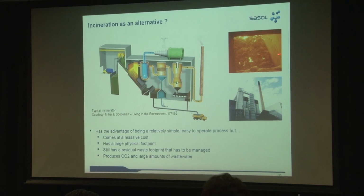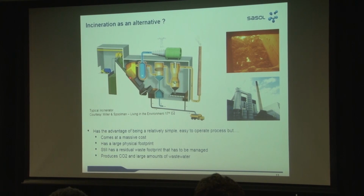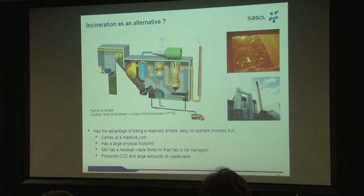For us, we currently look at incineration as an alternative. And why we like incineration is that it's also a relatively easy solution to manage. You can mix all your waste, throw it into one place and burn it. And especially when you're a fuel company where you've got gas or a liquid hydrocarbon stream that you can burn together with the waste, incinerators are relatively easier to manage. The problem with incineration is the new air quality regulations. This is what an old incinerator would look like. This is now what the air quality section on the back end would look like.